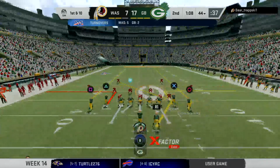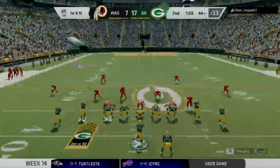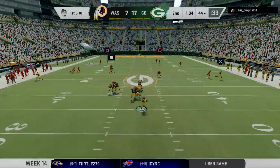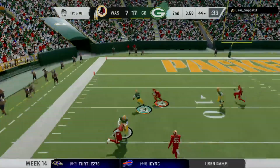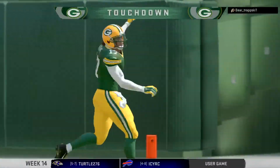The Packer offense ready to get their next drive underway. And last time, a 1-play interception, so this offense should be fresh. That's a good way of putting it. And I can't wait to see what they decide to do with play calling, because a 1-play drive where you throw an interception. Touchdown, Packers!